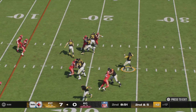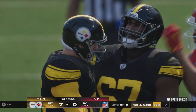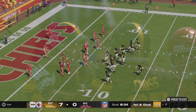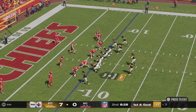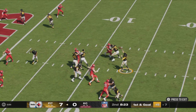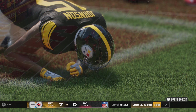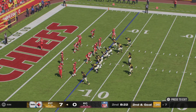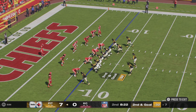From the 17. The throw is caught. It's a double-digit gain, 10 yards, and now they've got 1st and goal. Trying to throw here out of the gun. The shot to the end zone is incomplete. Line of scrimmage once again, that 7-yard line as they get set, 2nd and goal.